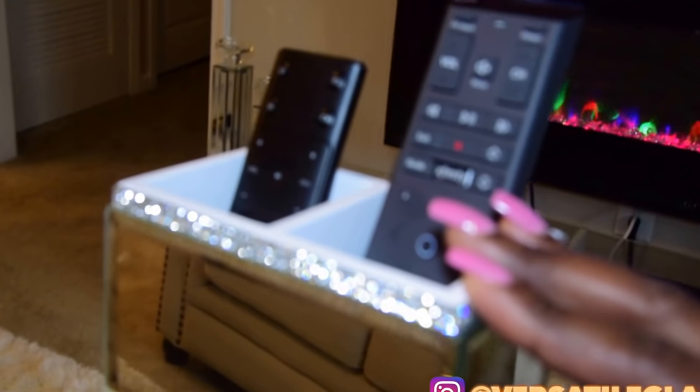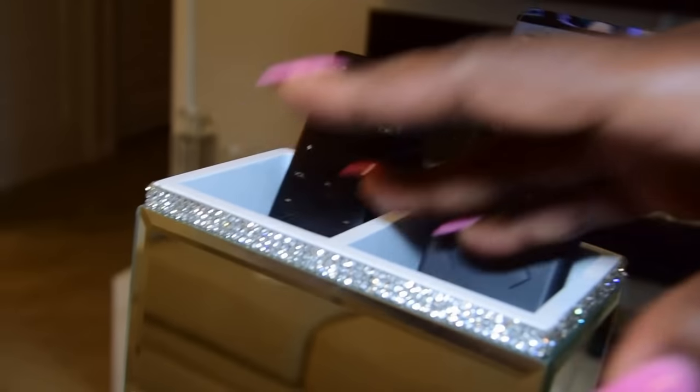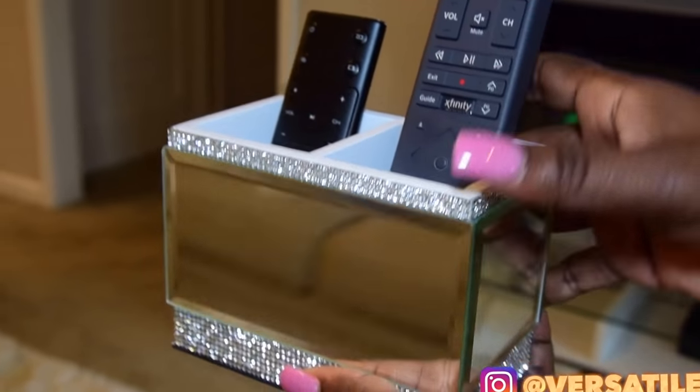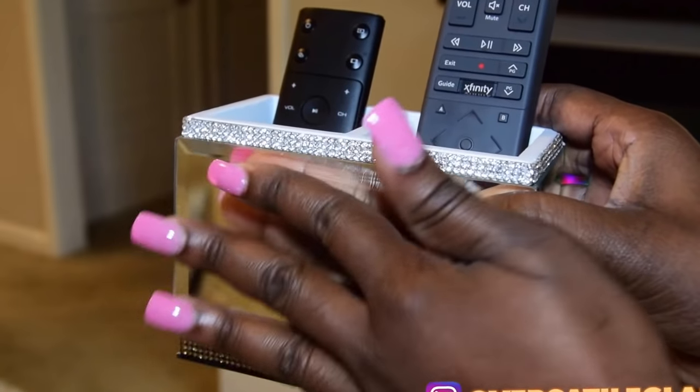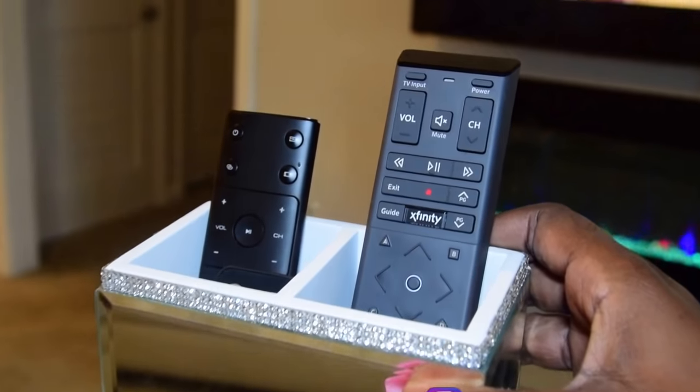Okay, and right here, this right here is from HomeGoods. You guys know this is actually from the bathroom section. So normally people put this in their bathroom and put their toothbrushes and so on there. When I saw it, I said, you know what? I love, love, love this. However, I'm gonna use it as a remote holder. And that's exactly what I'm using it for.